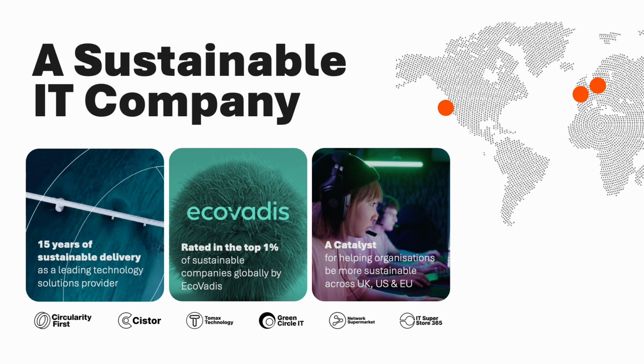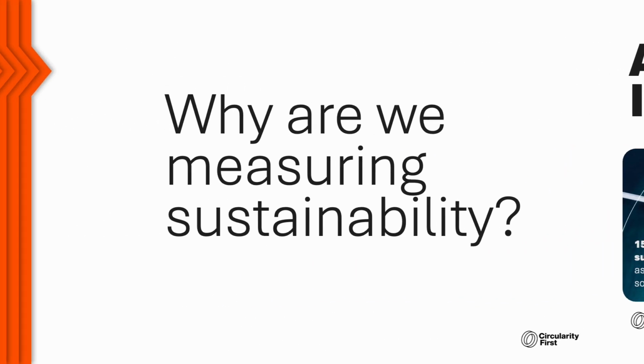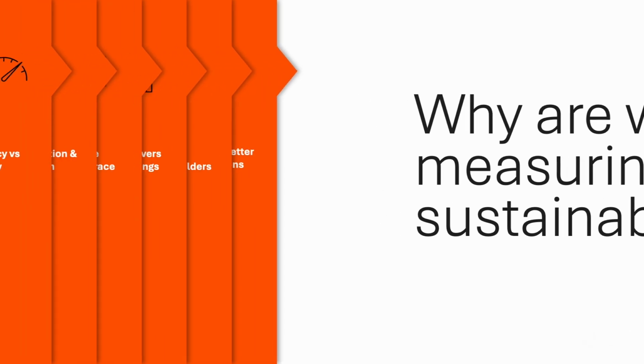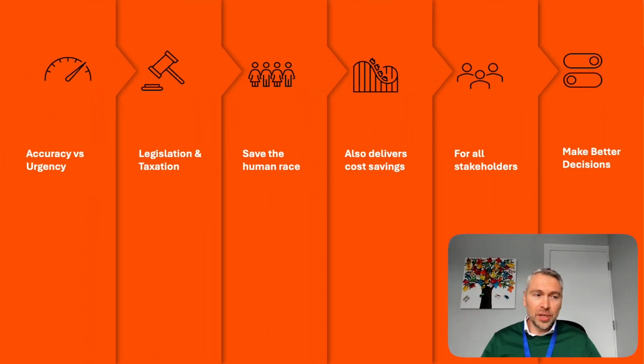So the meat of what we're going to talk about today is measuring sustainability. But in all things, I think it's worth thinking about the why. Why are we measuring sustainability before we start? Because the motivations have quite a lot to do with ultimately how and what we end up choosing to measure.